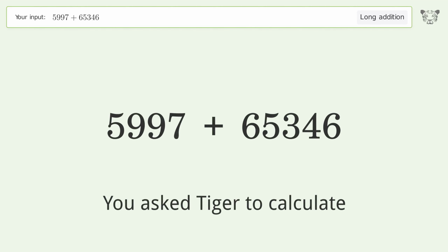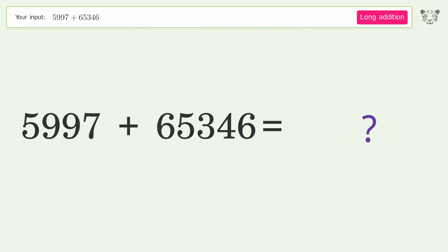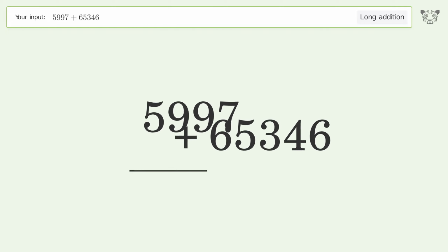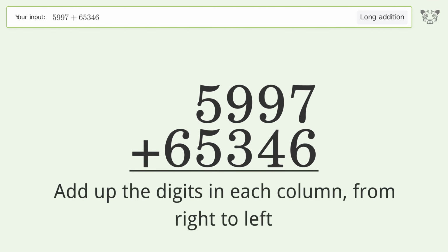You ask Tiger to calculate. This deals with long addition. The final result is 71,343. Let's solve it step by step. Rewrite the numbers from top to bottom, aligned by their place values, add up the digits in each column, from right to left.